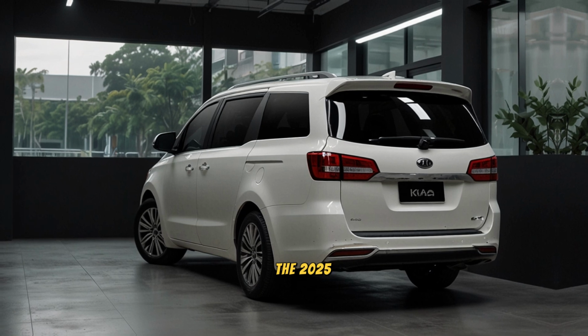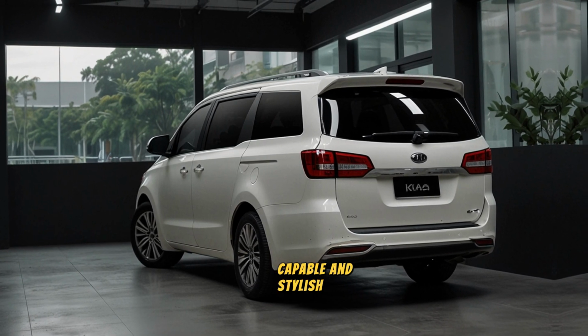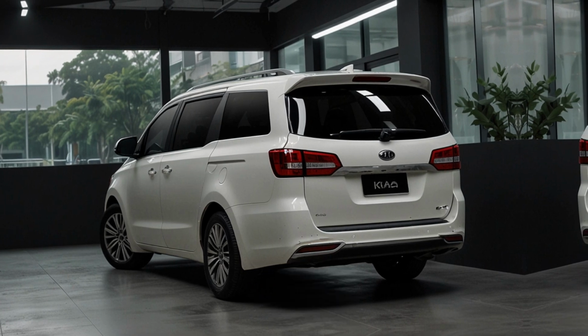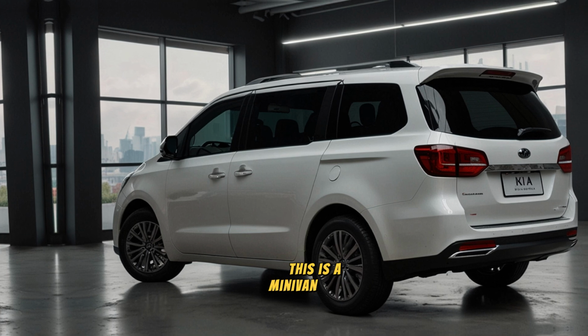Overall, the 2025 Kia Carnival is more than just a family van. It's a comfortable, capable, and stylish ride that makes no compromises. Whether you're packing in the whole crew or just need the extra space, this is a minivan that's ready to impress.